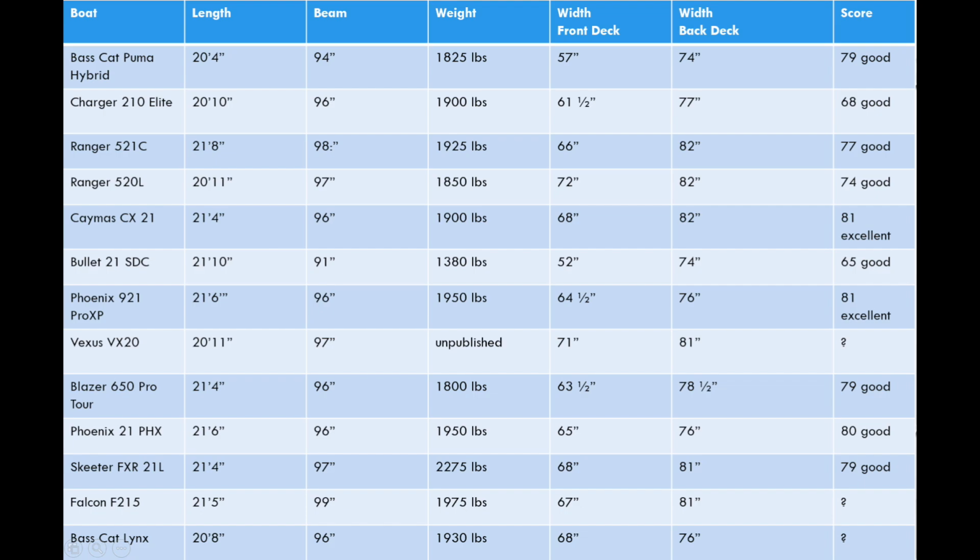And then, interestingly, the back deck is only 76 inches. You guys are going to see, this boat's fast. So they figured out how to put a lot of fishable space in the boat, but still make the boat really, really fast. We've not seen this kind of speed out of any other boat in this length, and certainly not a boat that weighs this much, a boat that weighs 1,930 pounds. So I'm very intrigued with this boat.